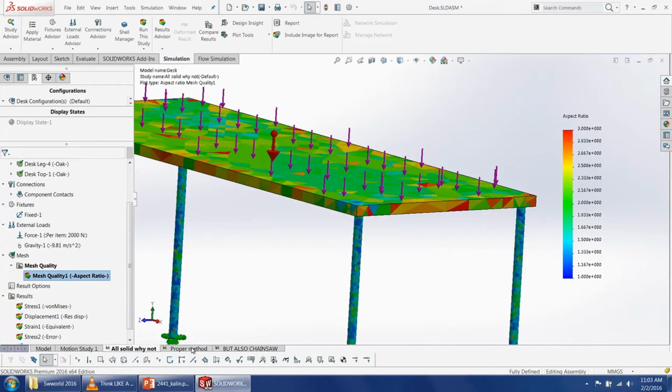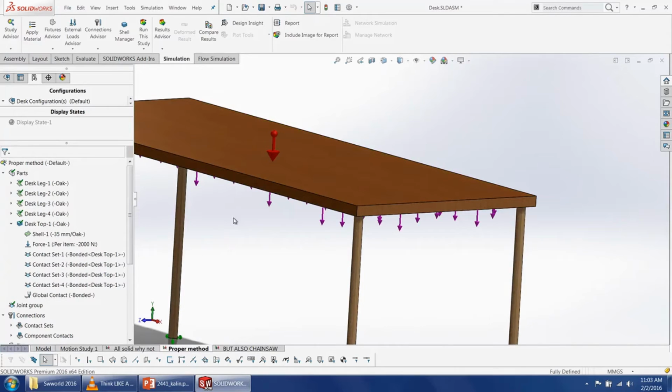So let me go to my proper method right here. What I would do, since I think like a simulation engineer, I look at that and say that table's constant cross-section, shell it. Those legs are constant cross-section, make them beams. And you're probably saying, why would you make them beams? They're made of wood, they're not made of iron. Well, metal beams are not everything that beams are meant to be.